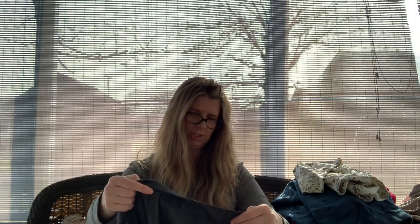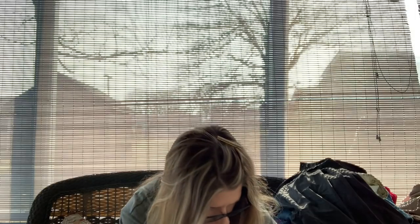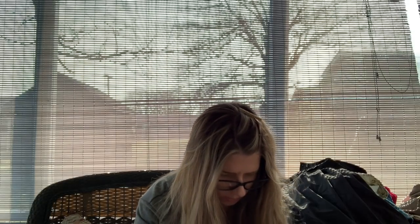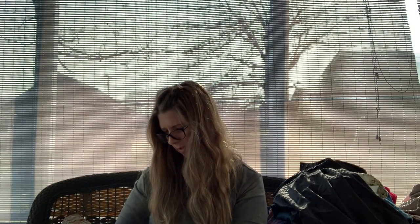Okay, here we have a J. Jill Genuine Fit at Waist pair of like gray work pants. We'll give those a shot. More J. Jill in here. These are definitely faded. Like, they really look worn. So I'm not gonna waste my time with those.